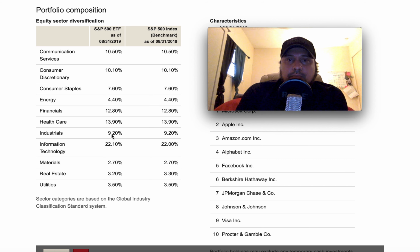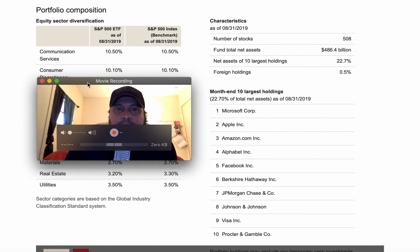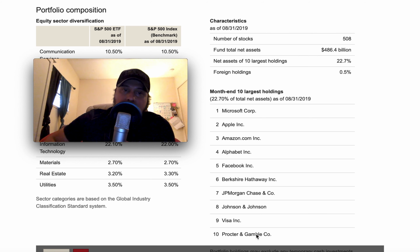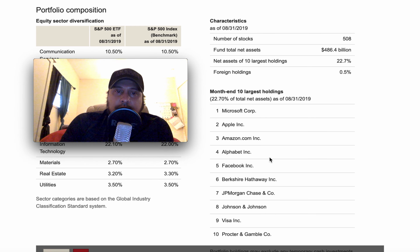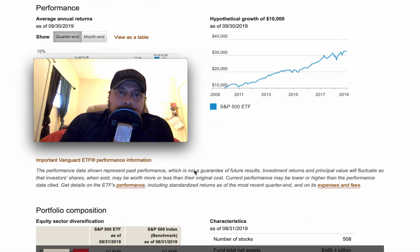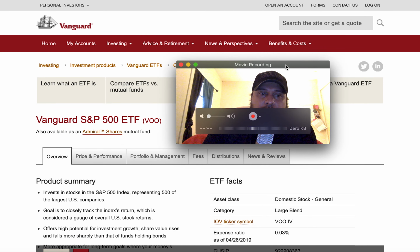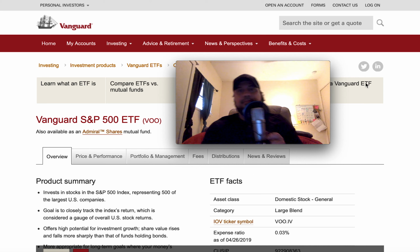So, and then the top 10 holdings inside of Vanguard S&P 500 ETF is number 1, Microsoft, Apple, Amazon, Alphabet, Facebook, Berkshire, JP Morgan Chase, Johnson & Johnson, Visa, Procter & Gamble. So those are the big boys in that portfolio for Vanguard S&P 500 ETF.